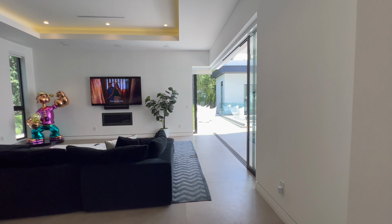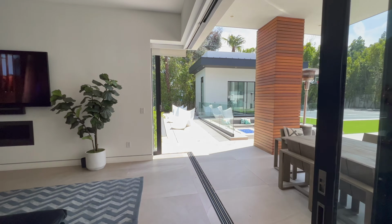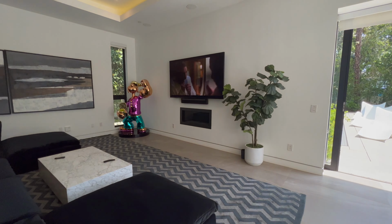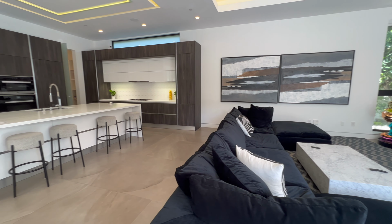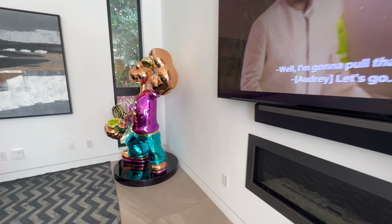In front of the kitchen, we have the second family room. Again, we have the same sort of design on the ceiling. We have a fireplace, and look at that one in the corner. It's Popeye the Sailor Man. It just reminds me so much of memories of my childhood. It was one of my favorite cartoons to watch on TV.